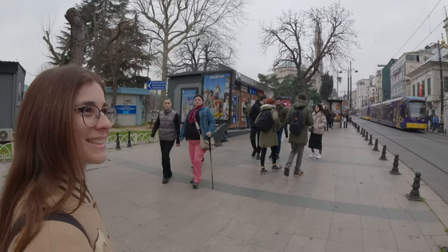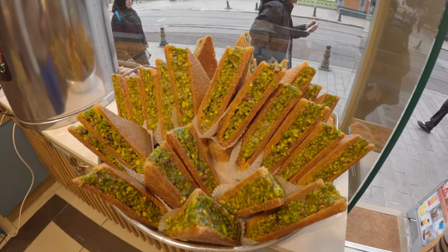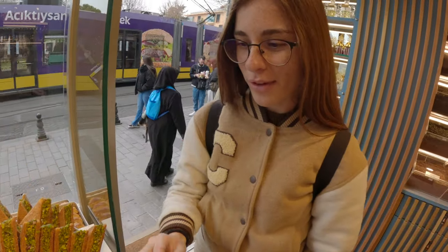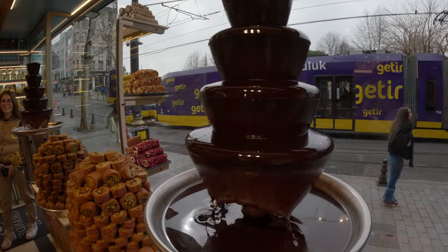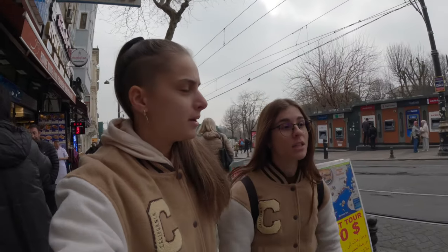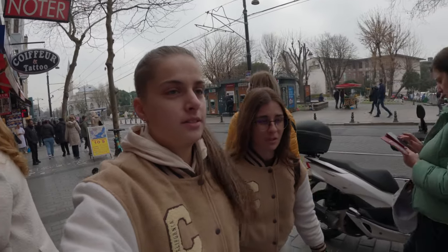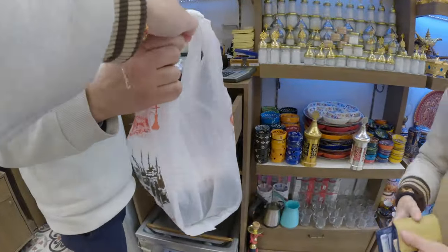Suleymaniye Mosque. Hello. We saw this thing a couple of times and we were both tempted. Around it's like Künefe. We won't take one because the price is not very good, so we'll try to find somewhere else. It's big though, but probably it's because it's here next to Hagia Sophia. Okay, we found another place at half of the price. 120. Thank you. Bye.